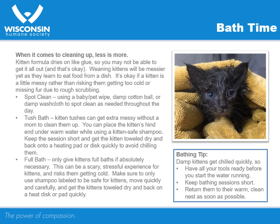Full bath. Only give kittens full baths if absolutely necessary. This can be a scary, stressful experience for kittens and risk them getting cold. Make sure to only use shampoo labeled to be safe for kittens. Move quickly and carefully, and get the kitten towel dry and back on a heat disc or pad quickly.